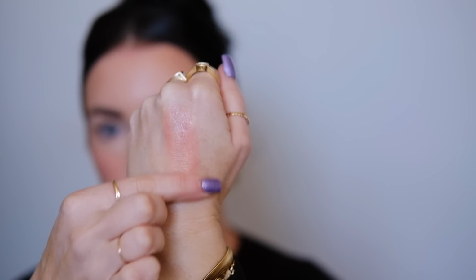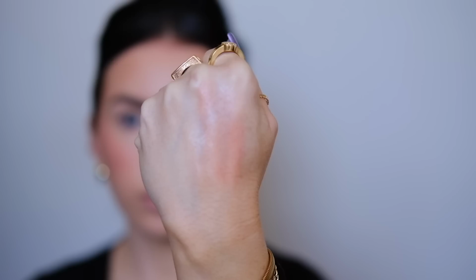The shade Dolly Rose isn't my favorite. I'm not into the baby doll pinks right now. I definitely had a phase where I was, but right now I'm into more like a little bit deeper, a little berry, kind of like this color they have on right now. These have a satin finish. They do have a glow. I like the formula enough to where I do want to try this in another shade.